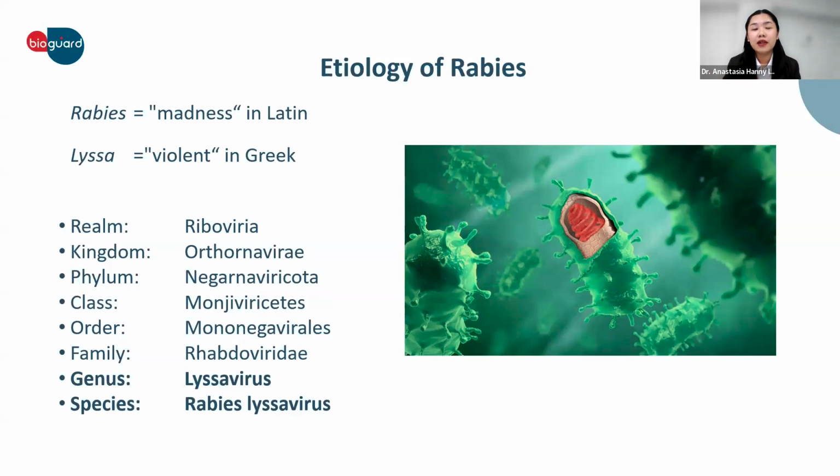And one of the clinical signs is a rabid animal. In Latin, the word rabies comes from the word madness. And Lyssa means violent in Greek. So even the Greek people, thousands of years ago, already had a name for this disease. And the etiology of rabies: it comes from the family Rhabdoviridae, and the genus is Lyssavirus, and the full name of this species is Rabies lyssavirus.